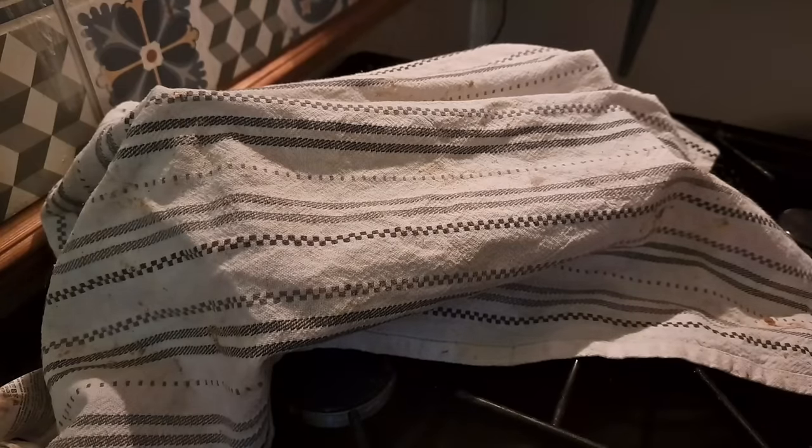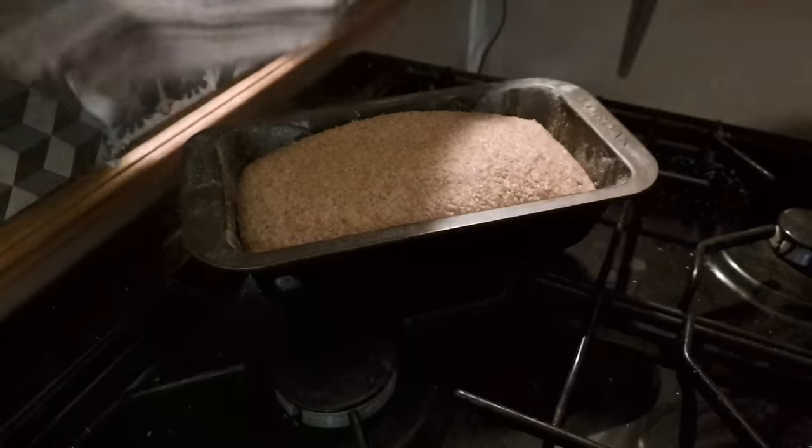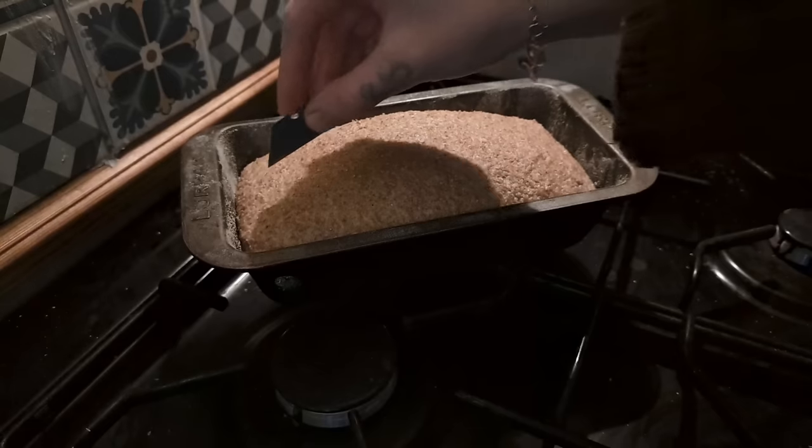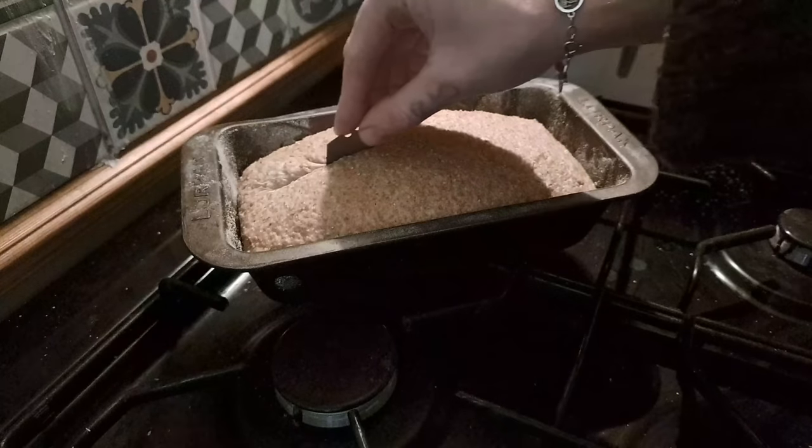Don't add too much water, don't add too little water, don't add too much flour, certainly don't add too little flour. Don't prove it too long, don't prove it too short. Whatever you do, don't score it with a blade before you put it in the oven.